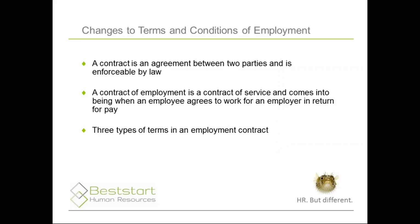So a contract in law is an agreement between two parties, and it's entirely enforceable by law through the courts. An employment contract is absolutely no different to any other contract that you undertake. It's a contract to provide a service, and it comes into effect when an employee agrees to work and they turn up for work and they perform work, and in return you agree to pay them. So as long as you have people turning up for work and you're paying them and taking tax from them through the PAYE scheme, you have an employment contract.